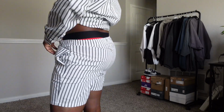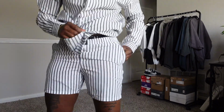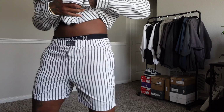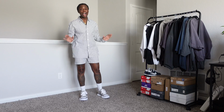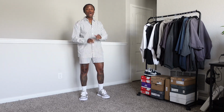God damn, them shorts are tight as hell. Busting out the bando. So as y'all can see, the shorts are tight as hell. I don't know where the hell I think I'm going with these tight shorts, but best believe we going, baby, okay? But yeah, so this is outfit number 2.